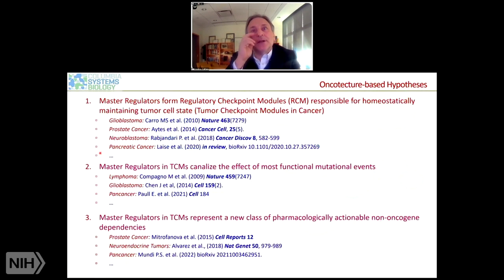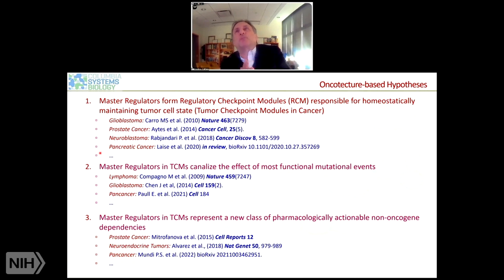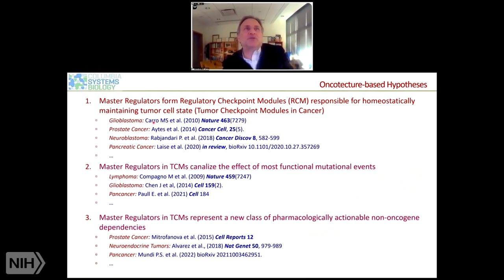So there are three main hypotheses that stem from this architecture, sort of a major hypothesis that we have postulated. The first one is that master regulators form these tumor checkpoints in cancer, or we call them regulatory checkpoints when it's not in cancer, and these are responsible for homeostatically maintaining tumor cell state. Homeostatically means that they can essentially adapt to any perturbation and maintain the state largely independent of these perturbations. And these are papers where that has been shown.